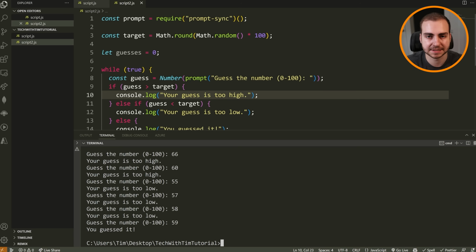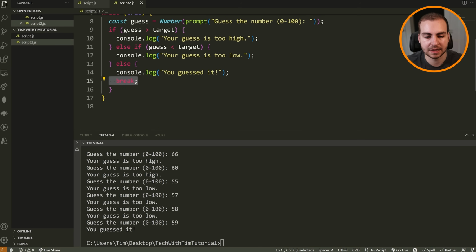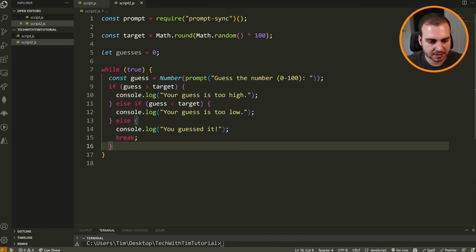Okay, so you can see we exit out of the loop and we stop asking because we got it and we broke using this break keyword. Great. So that's how the while loop works.